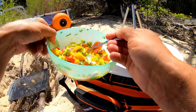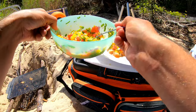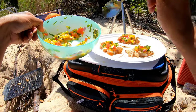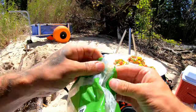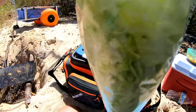And now for our homemade zesty mango salsa. I guess it's kind of a sweet and spicy because we got the jalapenos and the red onion mixed with the sweetness of the mango, and we got cilantro that's not really sweet, but it's good. And I'm gonna add just a little bit of lettuce if I can open it.